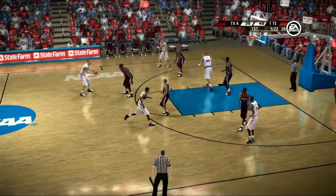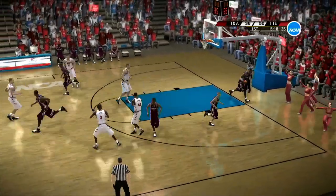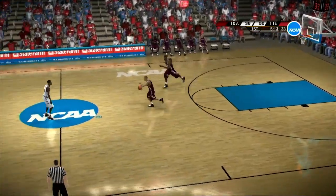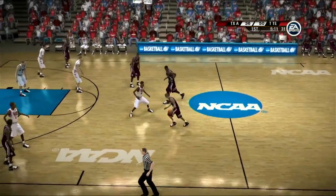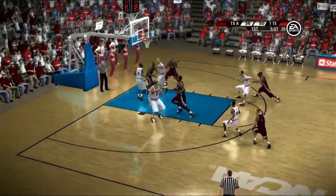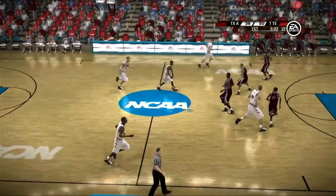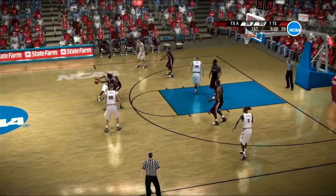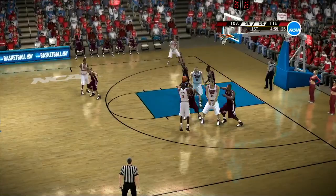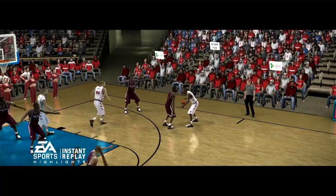Moving it around the perimeter. He shoots from right of the circle. He got off the nice shot off the dribble by running the defender into that solid screen. Goes up for two. Doesn't go. Going to move it around the perimeter. High post screen. So effective, that screen. Here's one more look at it.